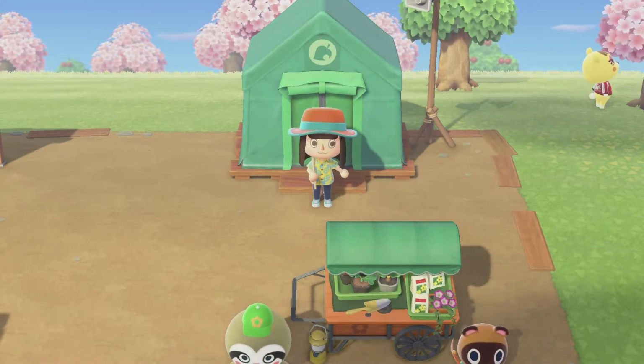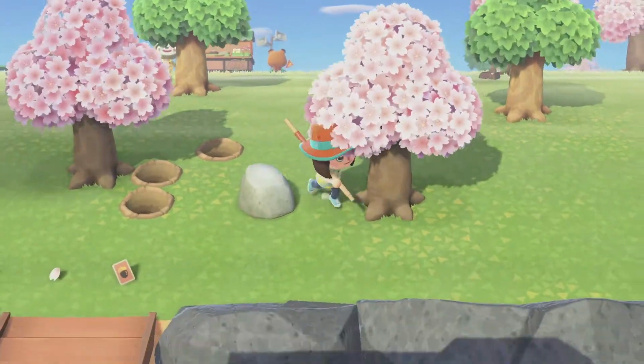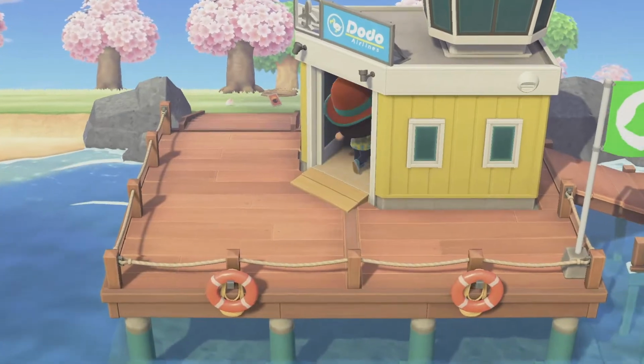Okay, now that we have our Nook Miles tickets, let's go ahead and make our way to the airport, so that way we can go get ourselves some cool items.